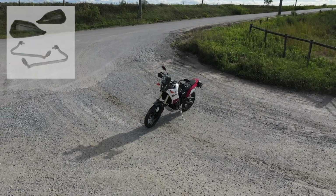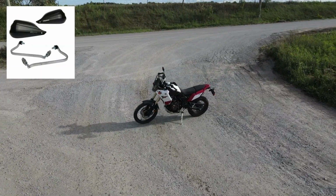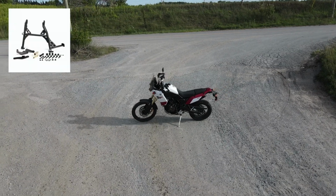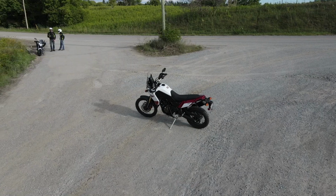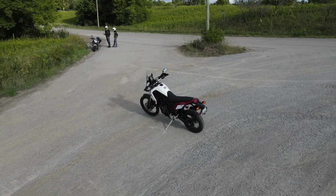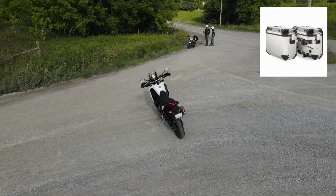I also ordered a set of bark busters to replace the plastic Yamaha handguards and protect the levers. Also from Yamaha, I got the center stand because one of those is indispensable to an adventure touring motorcycle. It makes chain maintenance and changing tires so much easier. Finally, I bought the Yamaha aluminum side bags with the mounting equipment.